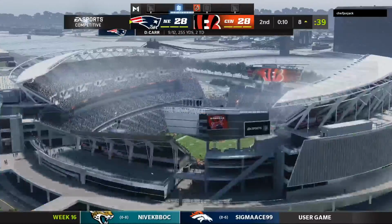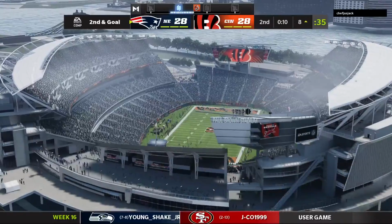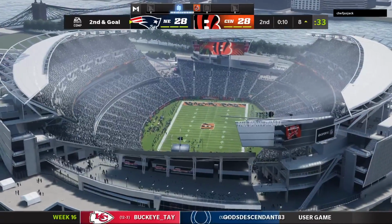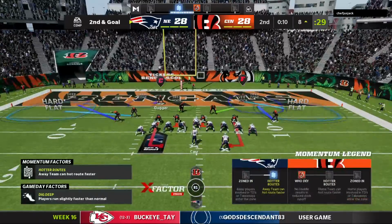And that's incomplete. Clock stops with 10 seconds left. Well, he certainly did a nice job improvising there, extending the play, hoping someone would come open downfield, but they never did.